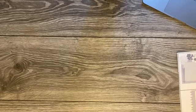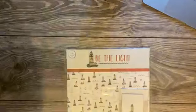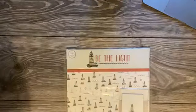Okay, I'm gonna move this pile because it is in the way. I'll do a layout share, a special video just on that, because we won't get derailed. We have a layout we have to finish tonight. All right.